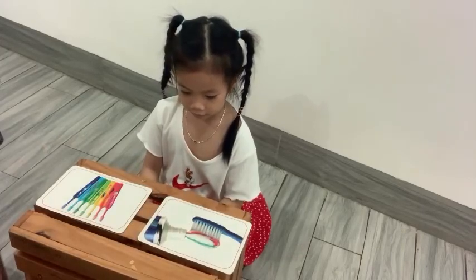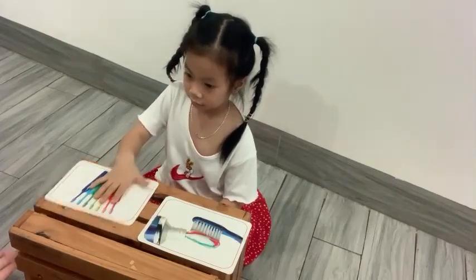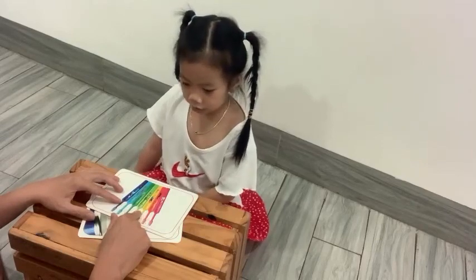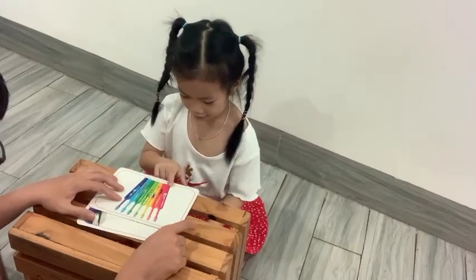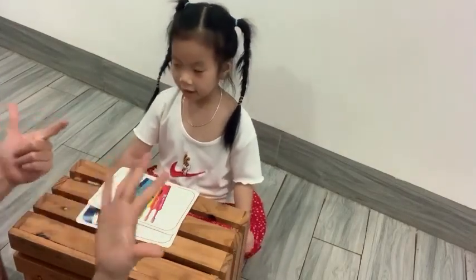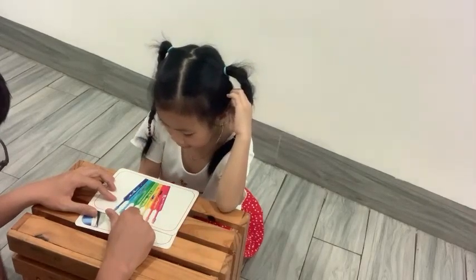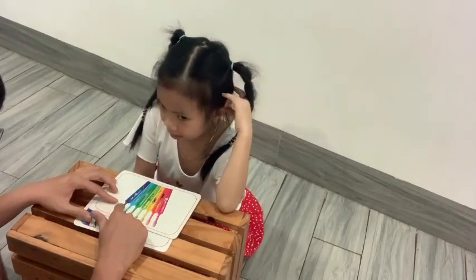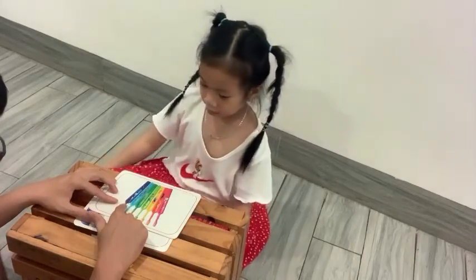Okay. So, okay, give me the toothbrush. Toothbrush, yes, good. Okay, so tell me, how many toothbrushes in this picture? There are 7, yes, okay. And what color are these brushes? Orange, yellow. Dark blue. Okay.